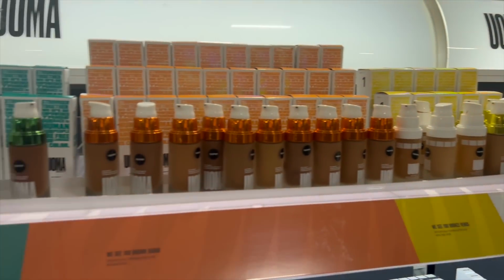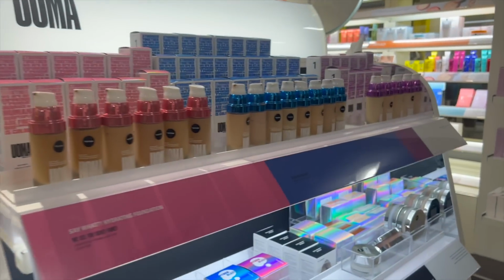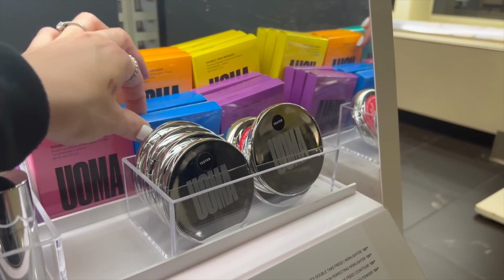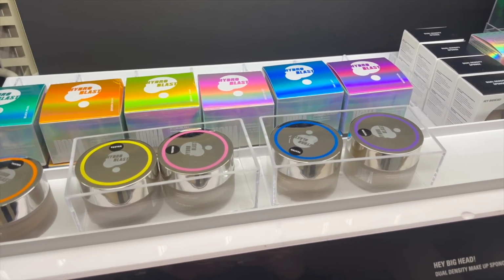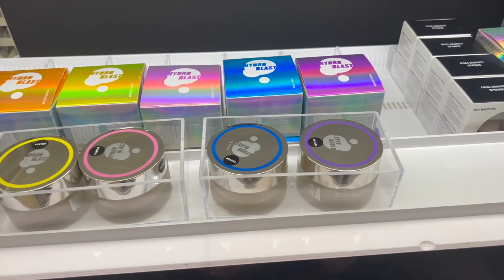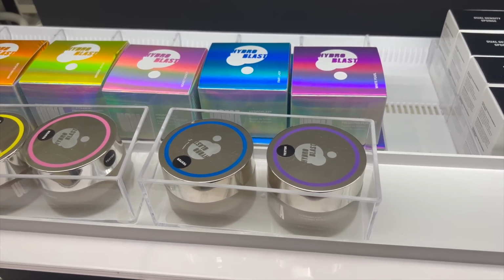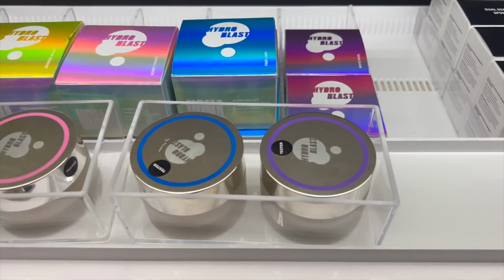And look at the shades in here. All the different foundation colors. I love it. The bronzers are calling my name. I'm gonna grab the shade Fair Lady, which is one of the lightest ones. And I think this powder I saw going viral or something, the Hydro Blast. I believe I was gonna order it online, but it was sold out. So I think I'm gonna get the white pearl shade and try it out. This is the lightest color. Let's go with it. The packaging is really nice, by the way.